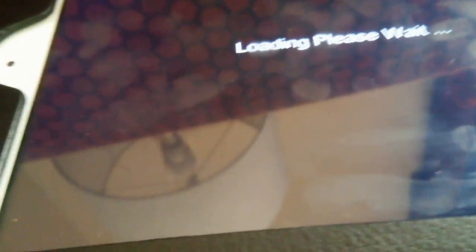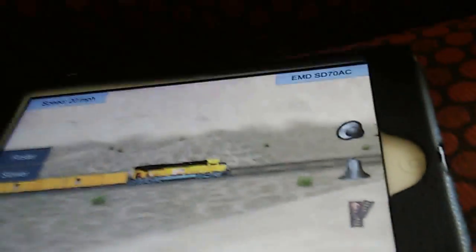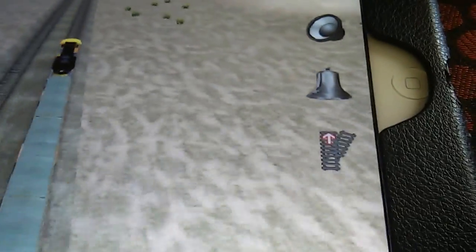But the desert gives the crossing to the train often. This is a UP SD70ACe. We can make it go super fast. Okay, is it rolling? It's chugging along.